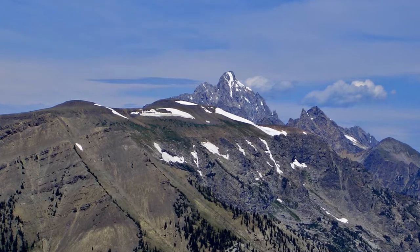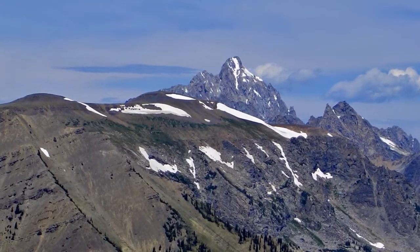When you take the tram to the top, you look down into the Jackson Hole Valley, and then you look to the north and you see Grand Teton. If you turn to the west, you're looking into Idaho and you see the mountains there. So it's a beautiful view from the top, and it's a nice ride up and back.